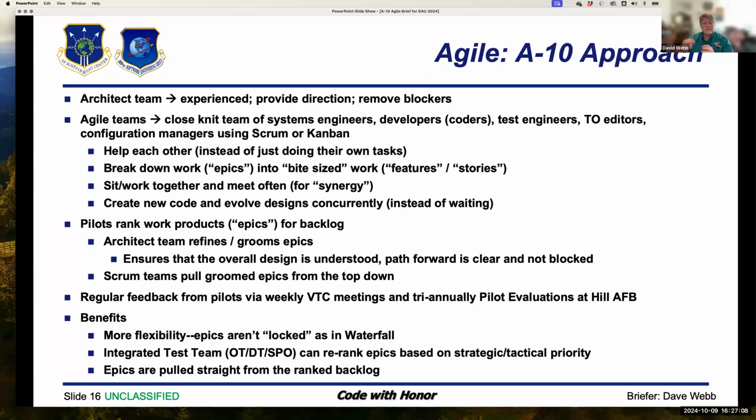We meet with what we call the integrated test team. That's not us, that's the pilots doing operational testing, developmental testing, and the system program office as well, to re-rank and update those on a weekly basis. And then we just pull the epic straight from the ranked backlog and begin working them with approval from this team. And we meet with them so often that that approval is really easy and fast to get.